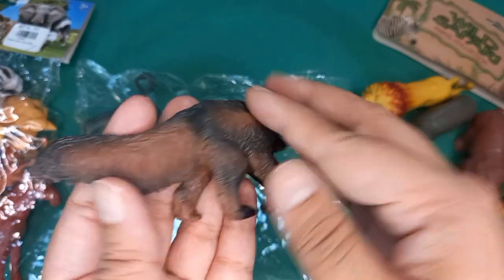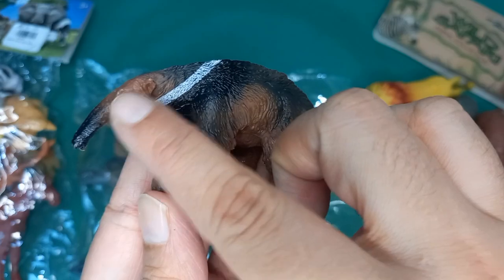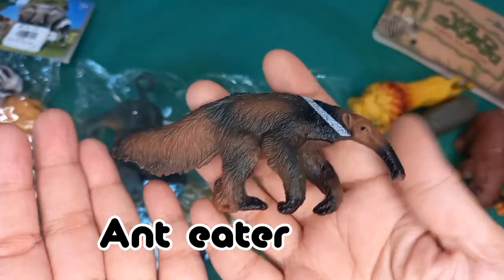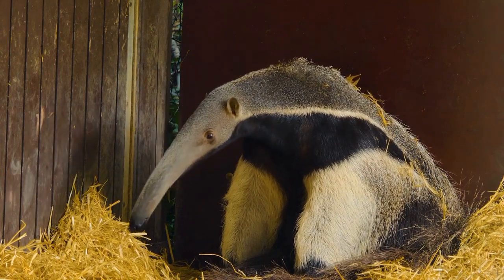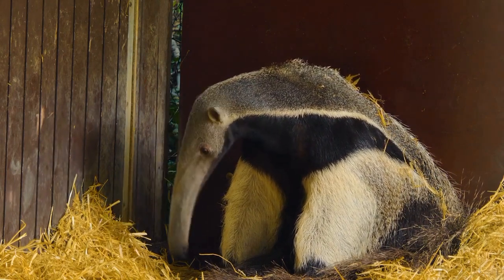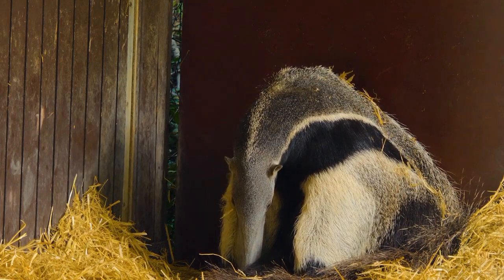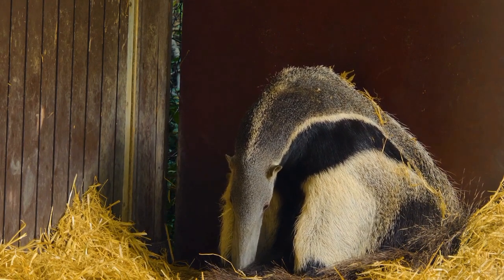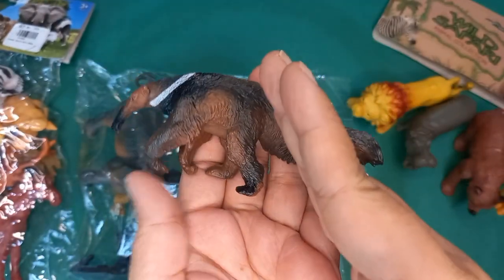Next we have an anteater. Anteaters are basically called ant eaters because they live on ants and all the insects they can find. An ant eater has a long mouth which can help them eat insects. An ant eater.